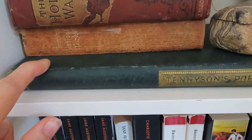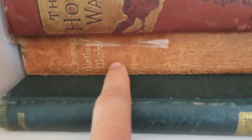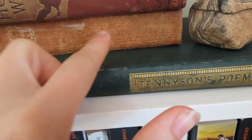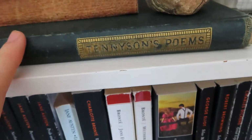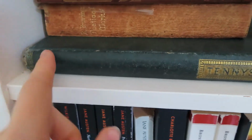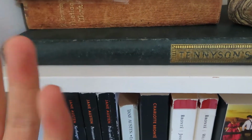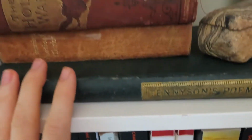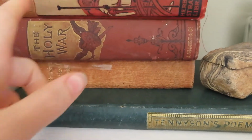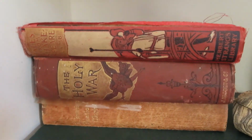And I believe it's from America as well. And this is Robert Browning as well. This is from the year 1900, so it's over 100 years old. So I just like collecting old books and finding them. It feels really special, that people in the Victorian era would have read these and had these books, and they survived through both world wars. These two are more just ones that were lying around and I don't have much interest in, to be perfectly honest.